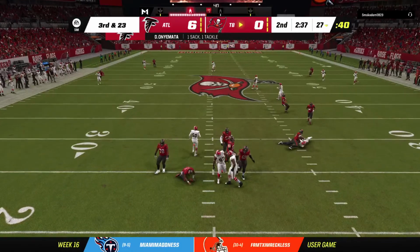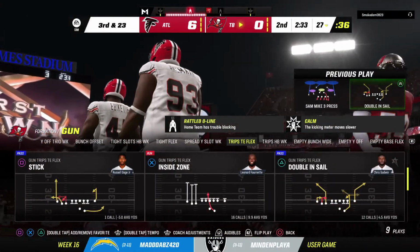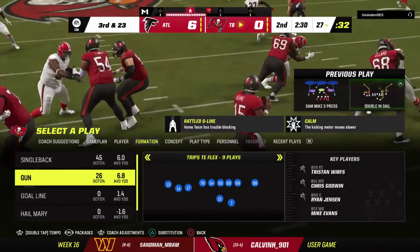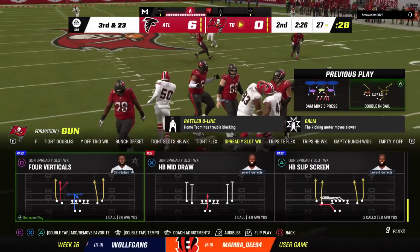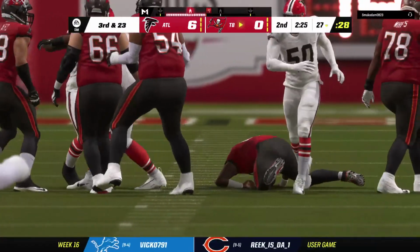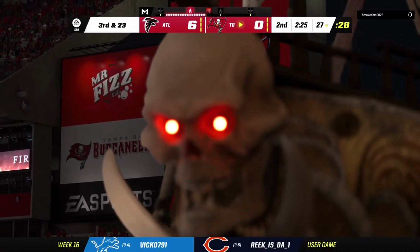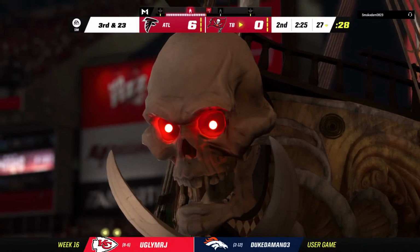Under pressure, and they got to him again. Give the sack to David Onyemata, the product of Nigeria by way of Canada. Well, this is what happens when you get behind the chains, as people like to say. When you have obvious passing situations, hard to vary it up and fool a defense. And you hate those situations if you're an O-lineman, right? Oh, without a doubt, because you just know they're coming, and you never know exactly how. They can be exotic in their blitzes, or their athletic ability just takes over.